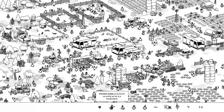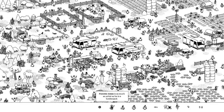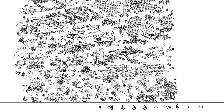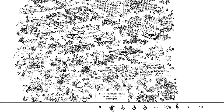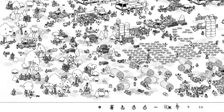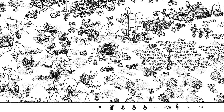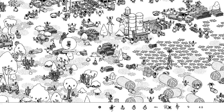Awesome, another big one. Okay, so Forrester, let's have a quick zoom out and see what it looks like. That's pretty cool. So Forrester A1 is as much an artist as he is a lumberjack. So he's got an axe, he's waving. Let's go to where the logs are. Is that him? That's him.